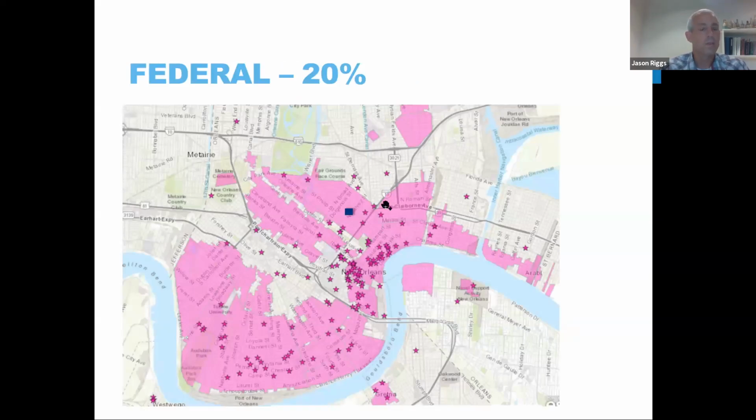So, the federal credit is 20%. The first criteria that the property must meet if you are thinking about possibly pursuing historic tax credits and the federal credit is that it must be located in a National Register district. As you can see on this map, all of the purple areas that are shaded are National Register districts. And this blue square right here is the single modest shotgun, which I showed you on the previous slides.